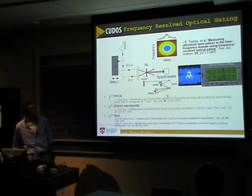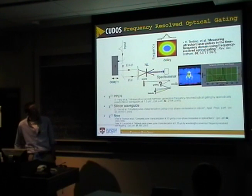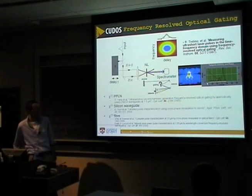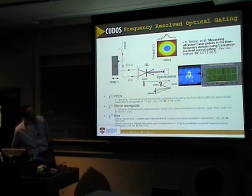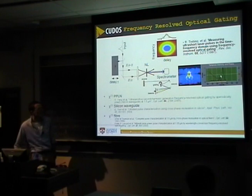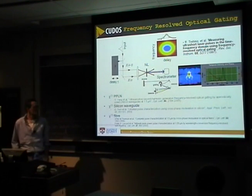So this can now be used. We have all the information of the pulse, the time and frequency profile. And that enables, through some computer algorithm, recovery of the true electric field and the phase of the pulse. Here is an example of a spectrogram of a more complex pulse, and on the right is the reconstructed pulse in terms of amplitude and phase. So this is a really powerful technique, and it's used in laboratories around the world.